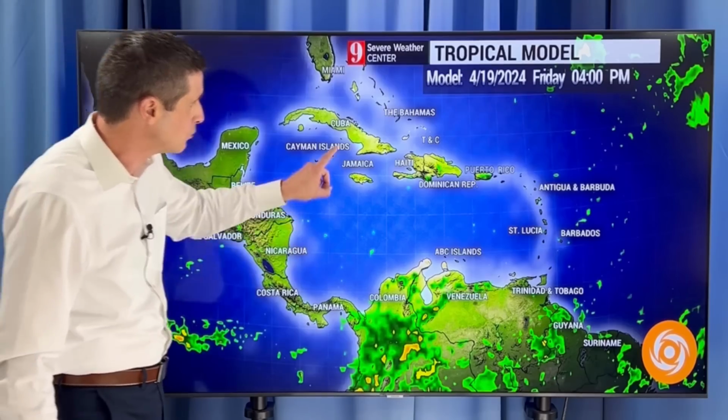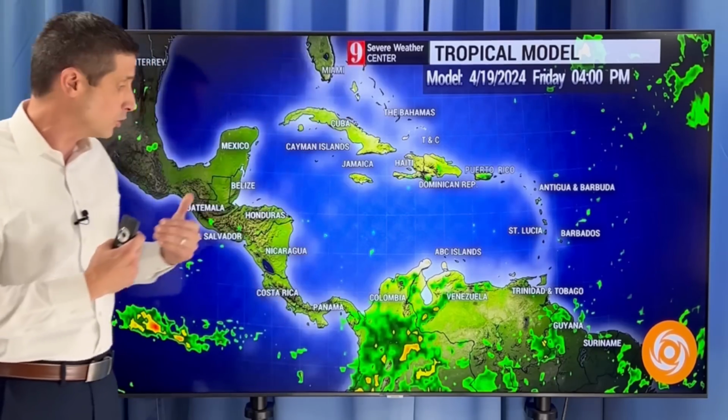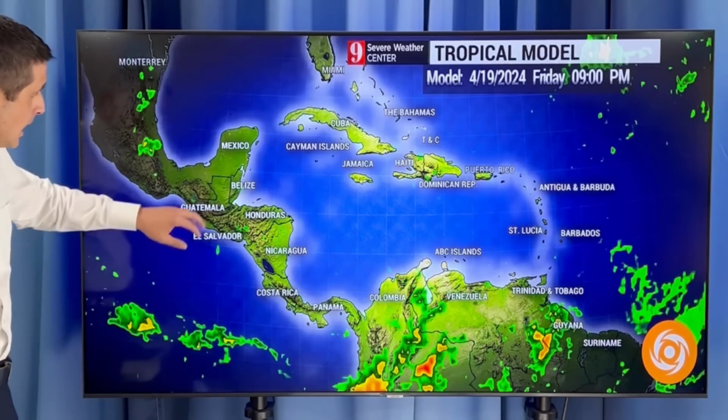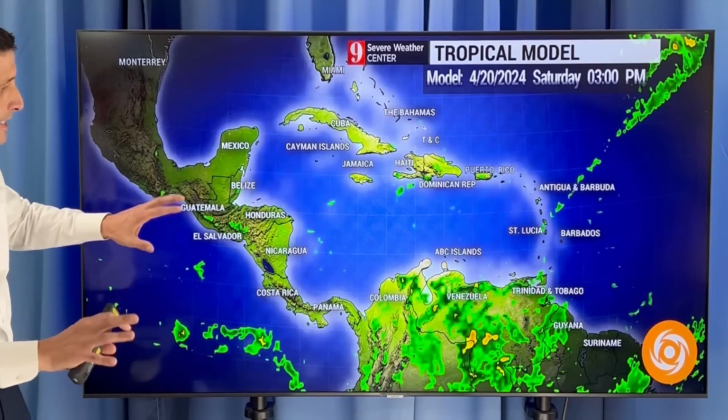This is tomorrow. See, the rain chance in the northern Caribbean starts to lessen. We were wetter earlier this week, but it starts to lessen. My friends in Belize, we've been too dry. We are going to be on the hot side over toward Honduras, watching over toward the Cayman Islands, not a lot.